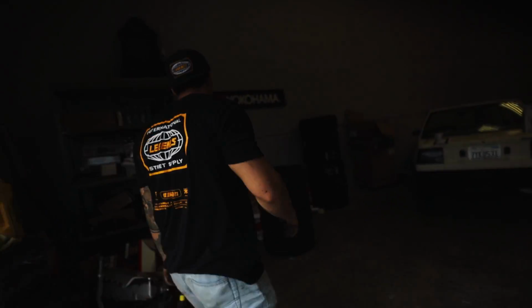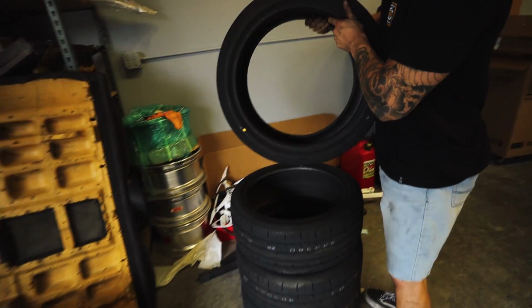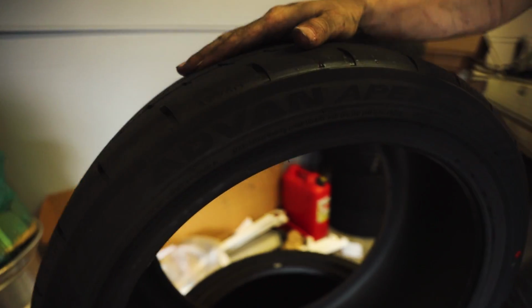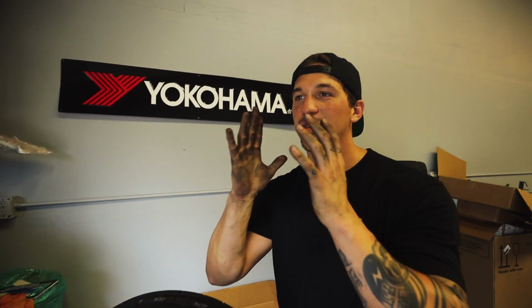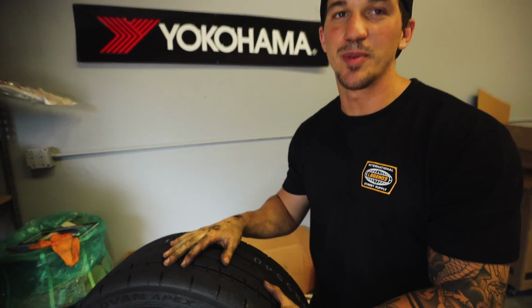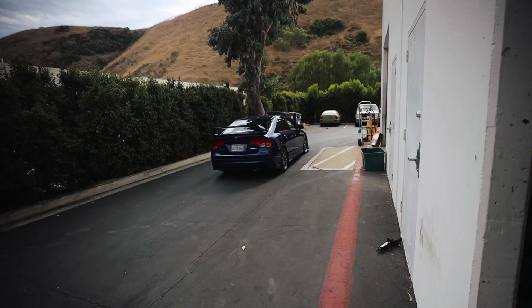Dude, once the wheels get on this, come look at this. We've got some fresh meat just waiting. Guys, when I tell you that this setup on this car is just gonna complete it, it's gonna be good. You guys will see next week. But let's go ahead and go for a test drive. See how the coils feel.